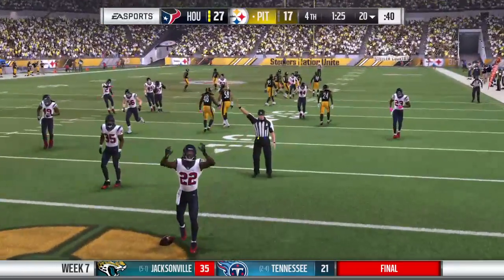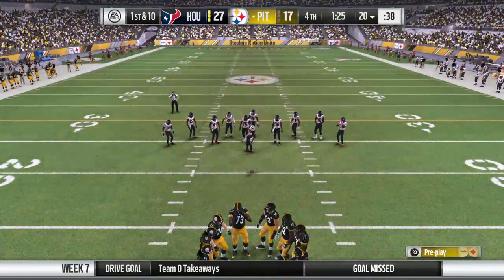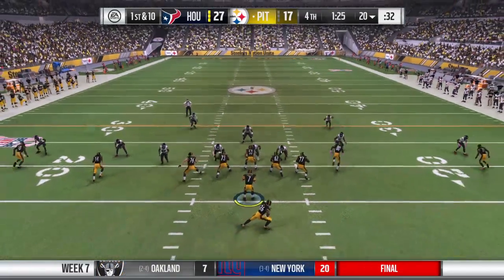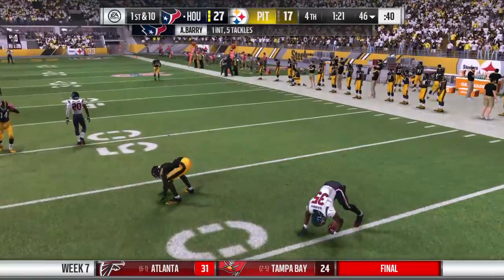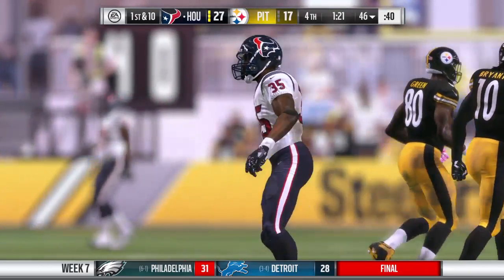And this one hits at the 1, continues on into the end zone for a touchback. Throwing now is Roethlisberger. Now a desperation. And this is intercepted. And that should do it. A great read, and it's picked off. And they will set up shop at their own 46-yard line.